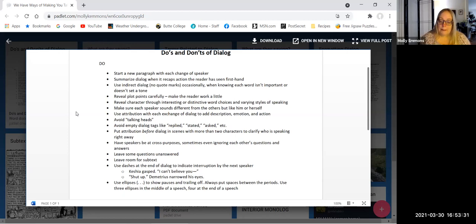Use ellipses, dot, dot, dot, to show pauses and trailing off. Always put spaces between the periods. Don't put them right up against each other. Use three ellipses in the middle of a speech, four at the end of a speech.